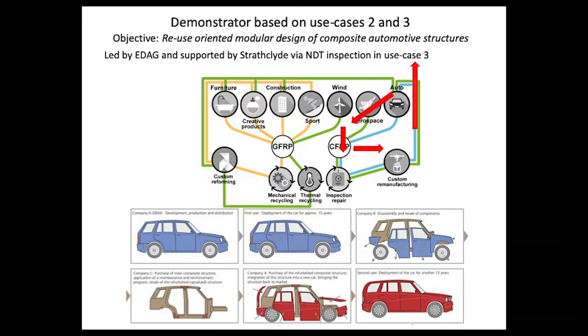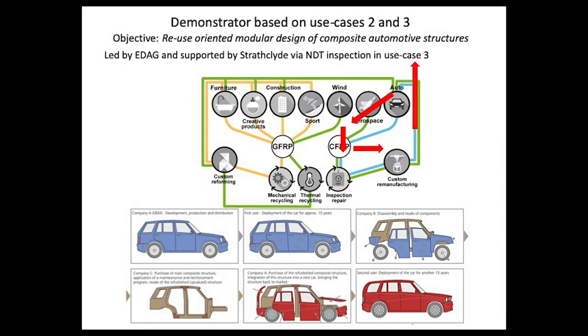So I'm just going to show you some of the demonstrators, some of the solutions that we have. And the first one I'm going to show is the demonstrator based on use cases 2 and 3. And the objective here is to design reuse-oriented modular design of composite cars. And this is led by EDAG. We design and manufacture cars. So the aim here is to enable multiple useful life of automotive structures through a circular economy design methodology.